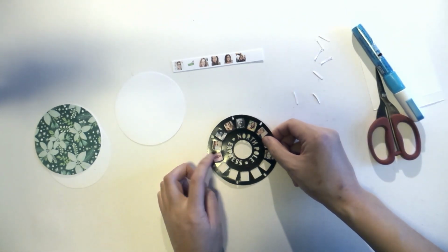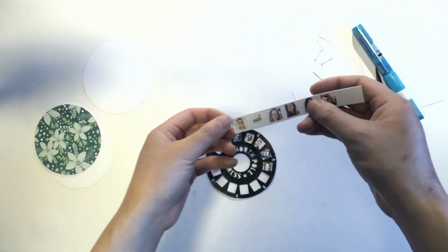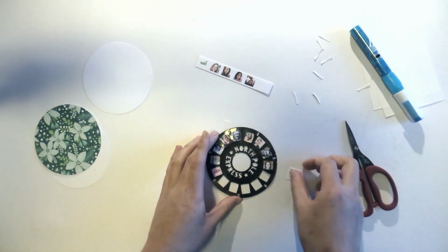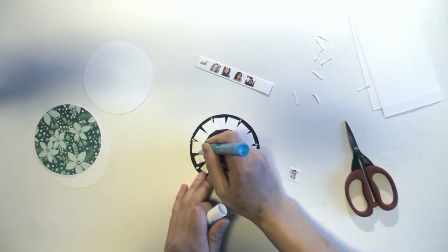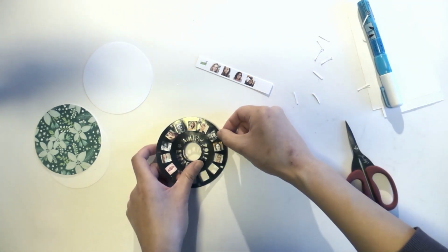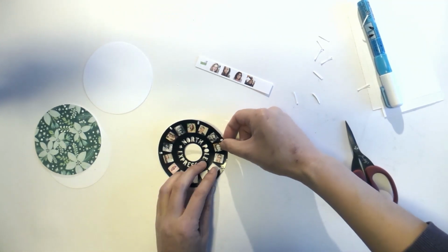Side note about the adhesive that I'm using. The reason why it's called a two-way glue pen is because when you first apply it and it's wet and it appears blue in color, it's a permanent adhesive, but once it starts to dry, it gets kind of tacky and becomes more like a repositionable adhesive.